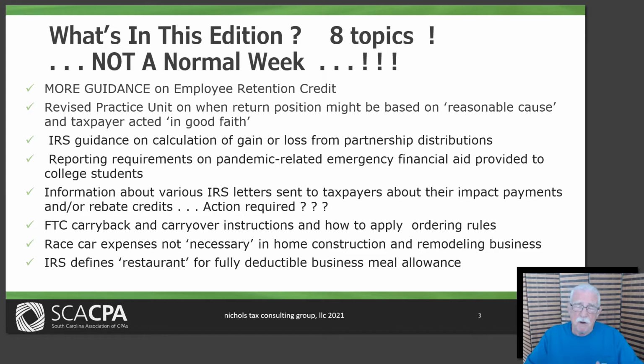And then a fairly typical tax case where a father and son owned a business and they tried to slip a few things by the IRS and it didn't work. Just a reminder that it doesn't work. Maybe you shouldn't try it.